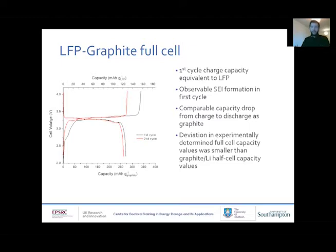So let's first start by looking at some experimental data of these full cells. The capacity value of the first charge cycle is what we expect. It's equivalent to that of the LFP capacity value that we obtained in the half cell, just around the mid 150s in terms of capacity. Again, we see the SEI formation that we expect to see due to the graphite. We see it here with the lower potential in the initial capacity values, and then obviously with the irreversible capacity loss between the first and the second cycle.